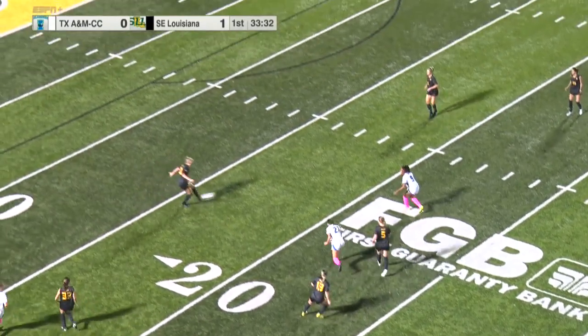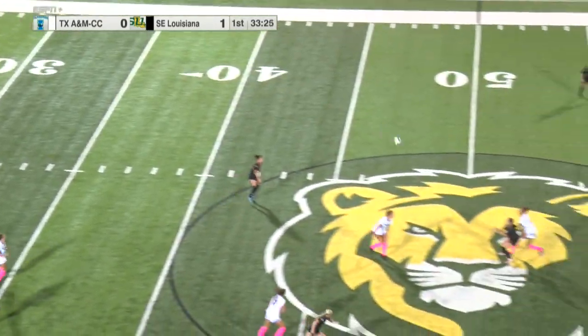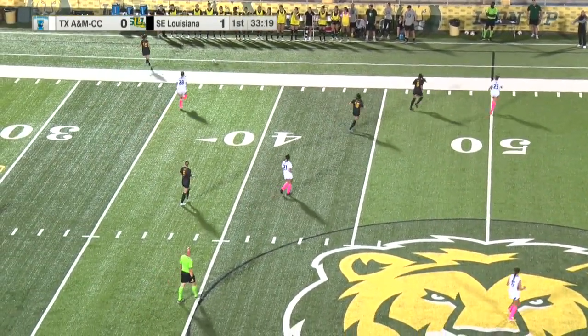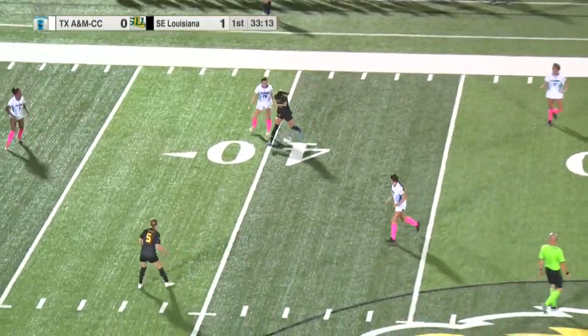And even though Westbury wasn't successful, she was going 100% to earn her team that initial corner kick. And sometimes that can be the difference in games, is how many set pieces you can win and how many you can then take advantage of. And Corpus Christi with a turnover. Southeastern now with the ball.